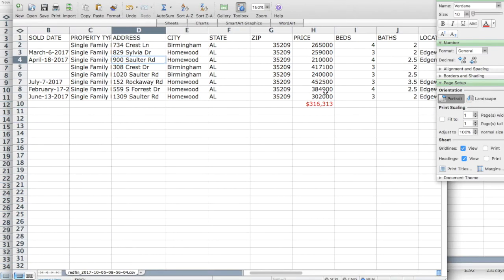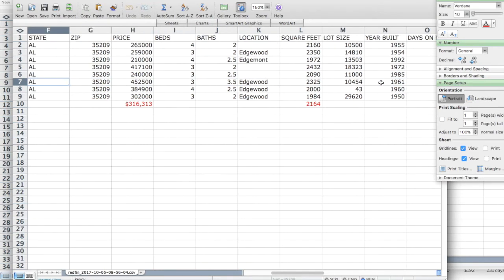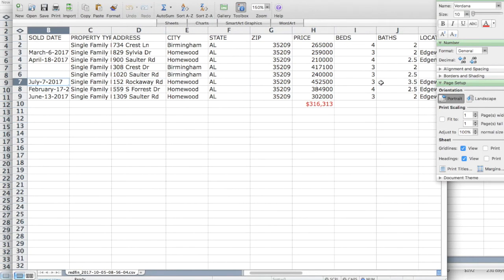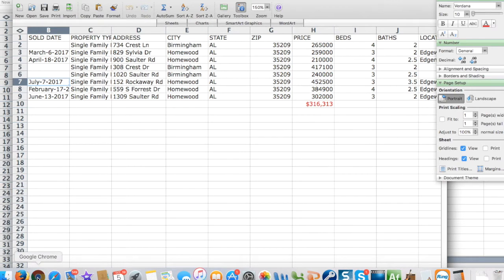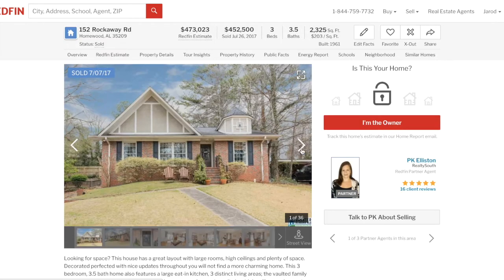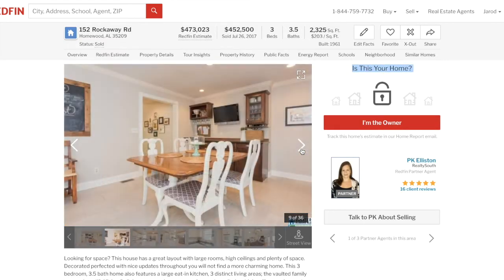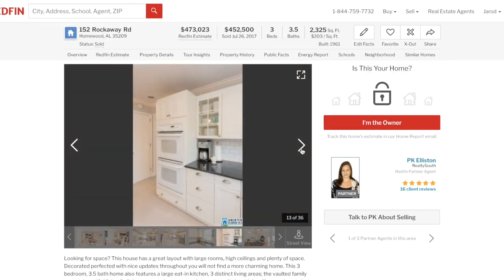So let's go back to our list here. And so we got that one. Let's go look at our highs now. We got this 195. Yeah, I think we looked at this one. This is on 152 Rockaway. That's this one. Yeah, no way can we use this as a comp. Just way too nice. Okay, so we're going to get rid of this one.